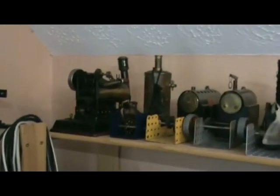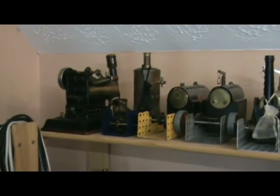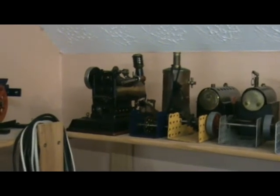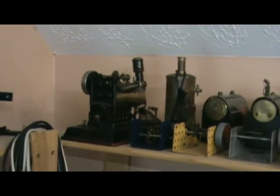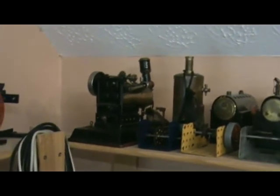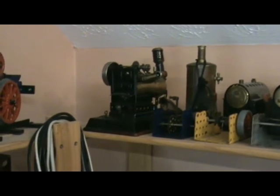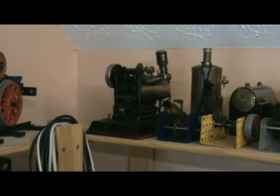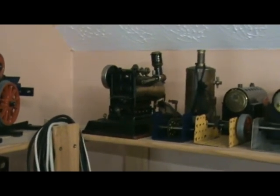And then on this shelf we have some Meccano engines, or engines designed to go with Meccano and associated systems. On the end there we have Marklin 4099/01. That's the one that can be built up as either a vertical or a horizontal.